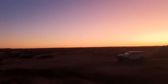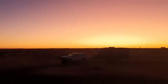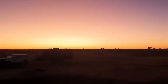Honestly, one of the best things about being out in a place like this is waking up to views like this. What a way to start the day. Yep. Pretty amazing, huh? Still in her PJs. Yeah, so am I.